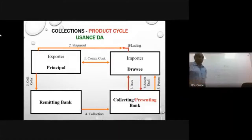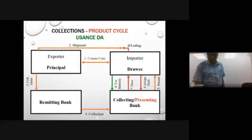Now here, if you take this example, collection bills, usance DA, right? Product cycle of usance DA. Now, see, between the exporter and the importer, you have the commercial contract. So based on the commercial contract, the exporter will ship the goods, number two, and then give the BL to the importer.